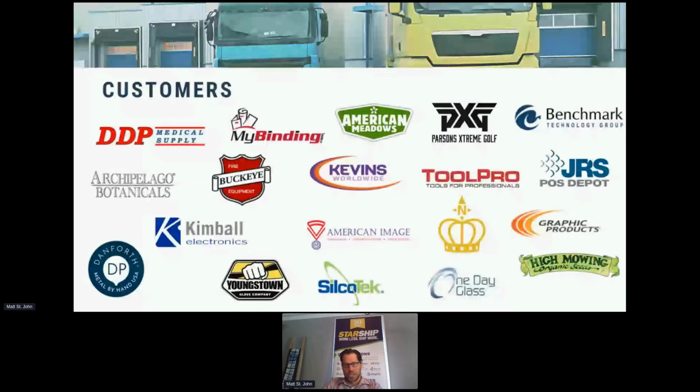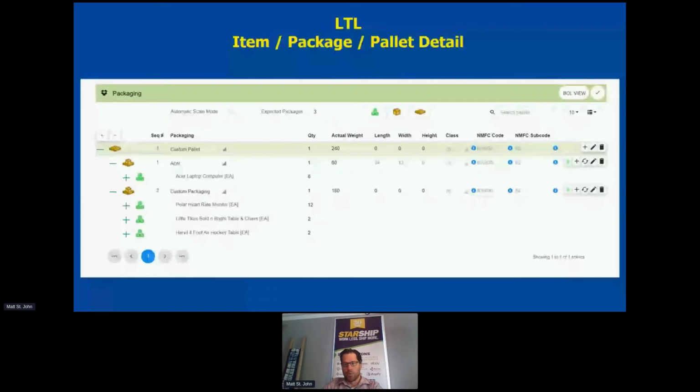All right. Actually, I can't do a demo, so I'll just bypass that, but I did take some screenshots. For example, this screenshot is just the packaging. I happened to bring in an LTL shipment, but as you see here, we can see the item, box or package, and pallet detail. As I mentioned, if we were doing this from a WMS on the handheld, that's how it would flow into StarShip. We could also manually do it inside of StarShip.